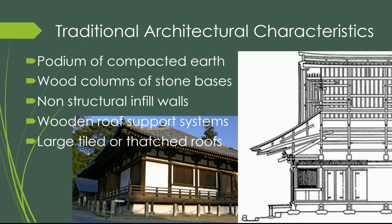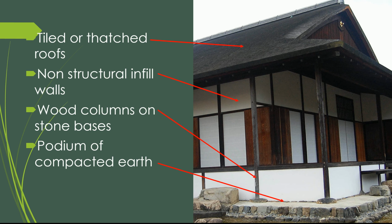Okay, so when we look at this, we'll see these features there. So here are the posts, right, and the rocks. Here's the raised sort of plinth area over in here. There's that large roof structure with all of the wood beams kind of piled up on top of it. If we look over in here, you see the raised soil base down at the bottom here. You see the posts coming down. You see the posts coming through the structure. You see the infill panels in between the posts, and you see that large sort of tiled roof on top of it.